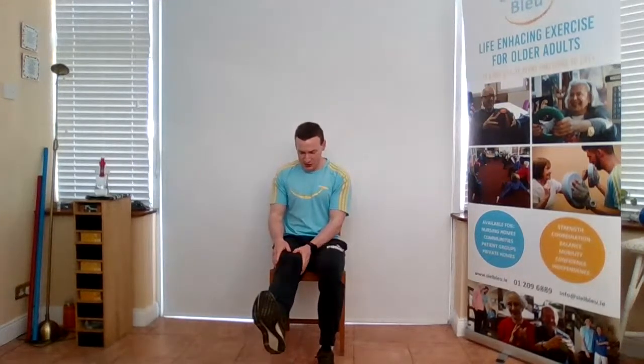Time it down. Working 5, 4, 3, 2, 1. Extension of the legs. Straight in with that right leg. Straighten the leg out. Pause. Slowly back down.